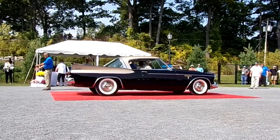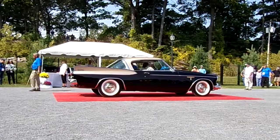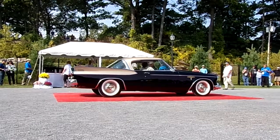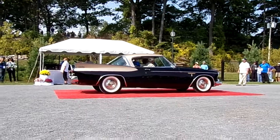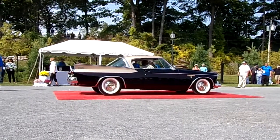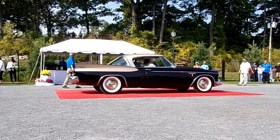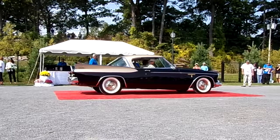Mark, how many of these were made in 58? 878 Golden Hawks were made. Studebaker didn't have the bucks, of course, that the big three did, so consequently their thing was to do these lovely color combinations, had very interesting fabrics in the inside of the car, and to me, I think these are absolutely one of the most handsome of all of the 50s automobiles.